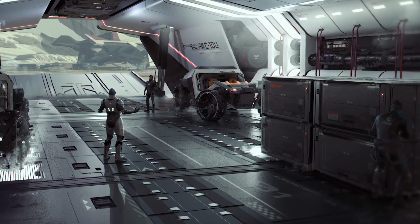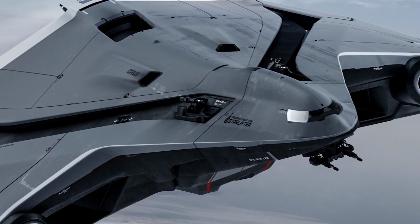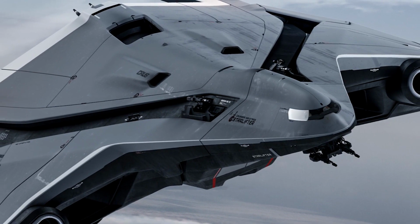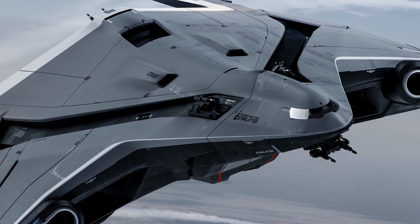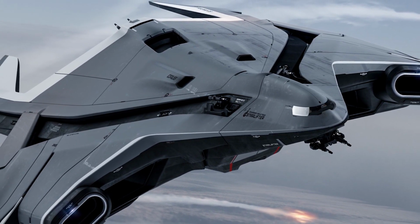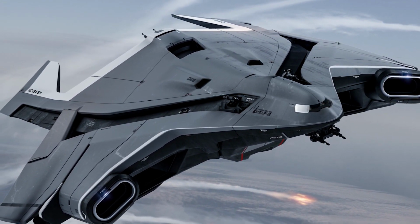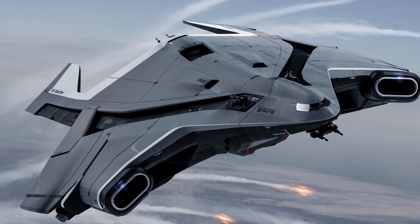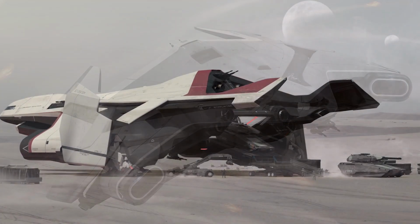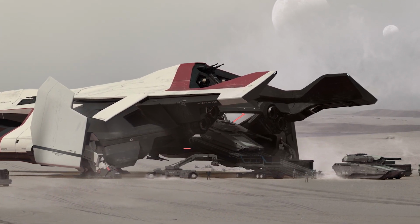Past that, you've got the true Milspec version, the M2, which brings an additional size 3 mount up front. It's mostly the same ship, although what we're expecting is a little bit more armor at the cost of a little bit of cargo, kind of like you see with the Starfarer and the Starfarer Gemini.